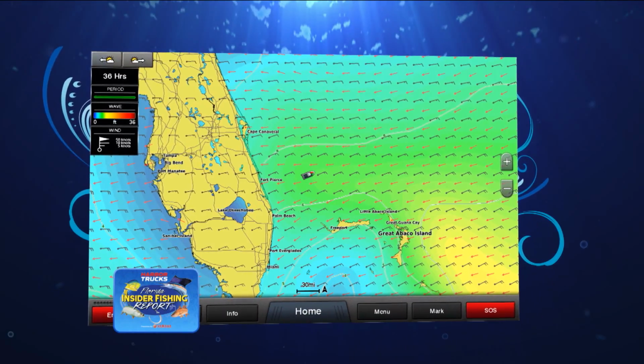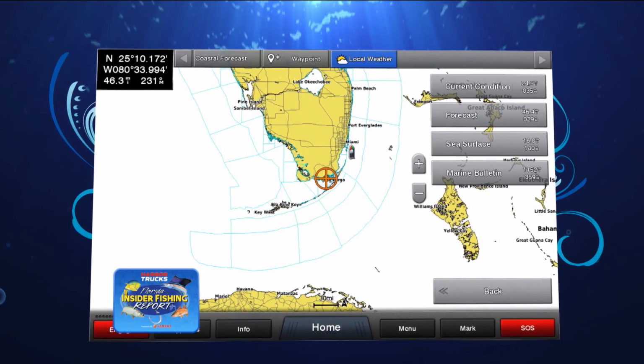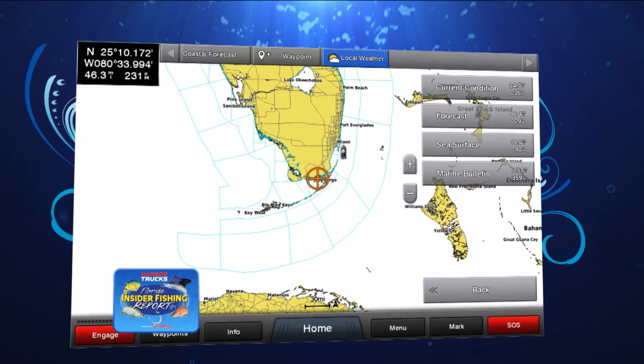Where the boat is right now, it's green. Those are probably 7-footers. You can see off to the side, there's the yellow. We want to stay away from there. They're probably 11-footers, getting a little rough out there. All right, for small boats.